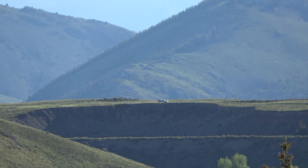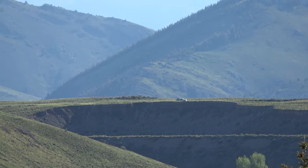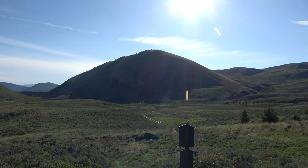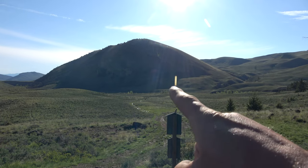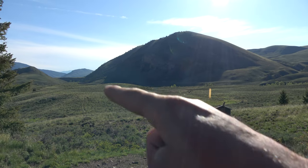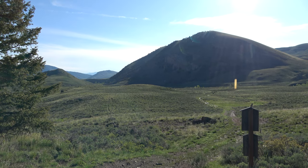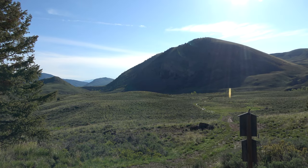Almost back there. Gotta cross. I think I got either one or two stream crossings, though, or river crossings. I'm gonna be completing my loop. I started on that side of the river and walked up this way. Now I'm gonna cross the river and finish my loop. Very glad I chose option B over A.